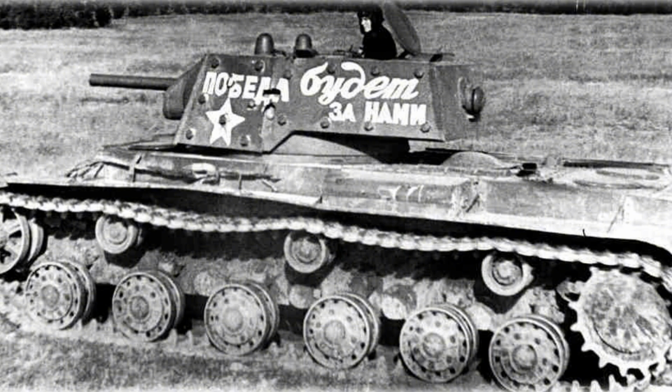One remarkable episode occurred near the town of Raseiniai in June 1941. A single KV-1, commanded by Sergeant Semenov, held a road junction. German Panzer III and Panzer IV tanks, supported by infantry and artillery, attempted to advance. The KV-1's frontal armor shrugged off repeated 37mm and 50mm hits. Its 76mm gun destroyed multiple German tanks and immobilized others. The KV-1 blocked the entire German column for nearly 24 hours, despite fuel and ammunition limitations.